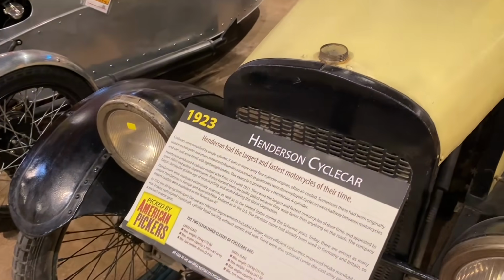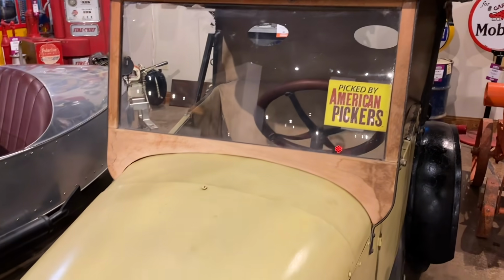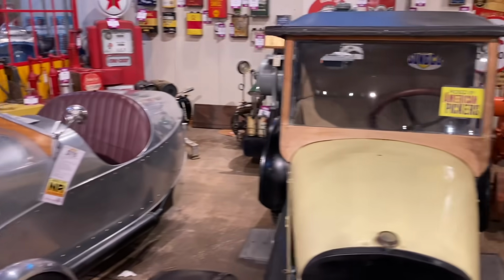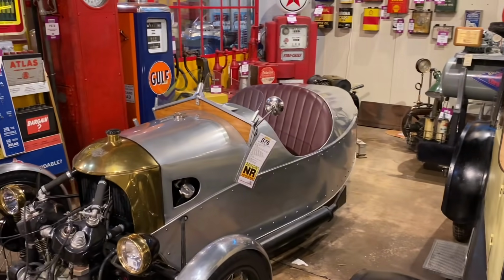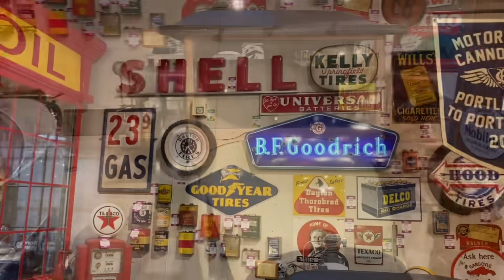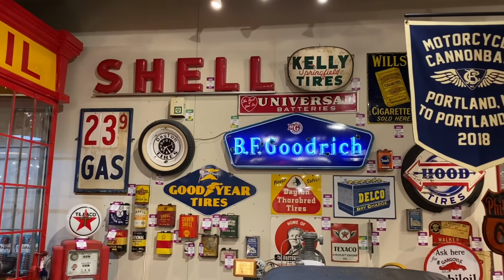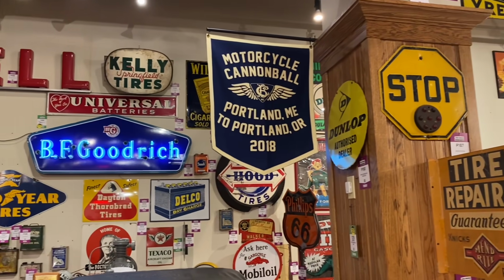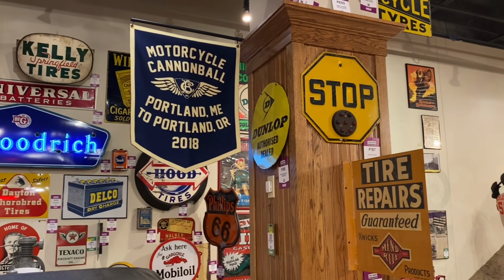There's a 1923 Henderson cycle car. This one picked by American Pickers' Mike Wolfe. Shout out to him. We got to meet him this year in Vegas. Pretty cool, guys. Look at all the different signs back there as well. Those are super collectible. Man, just years and years of a collection.